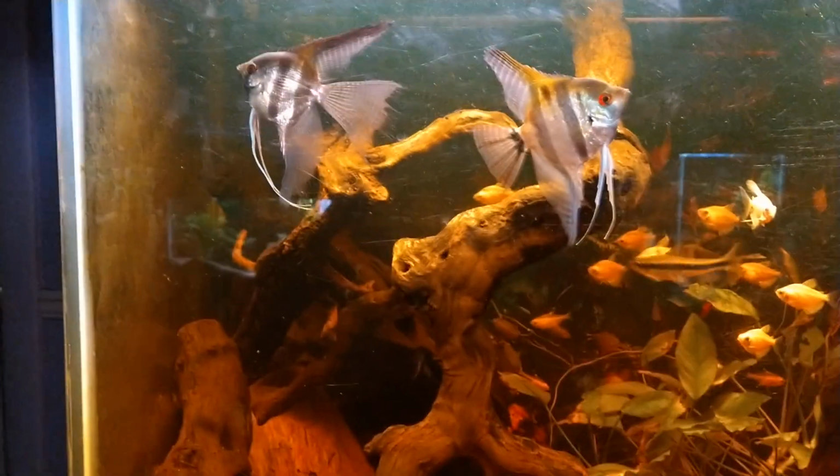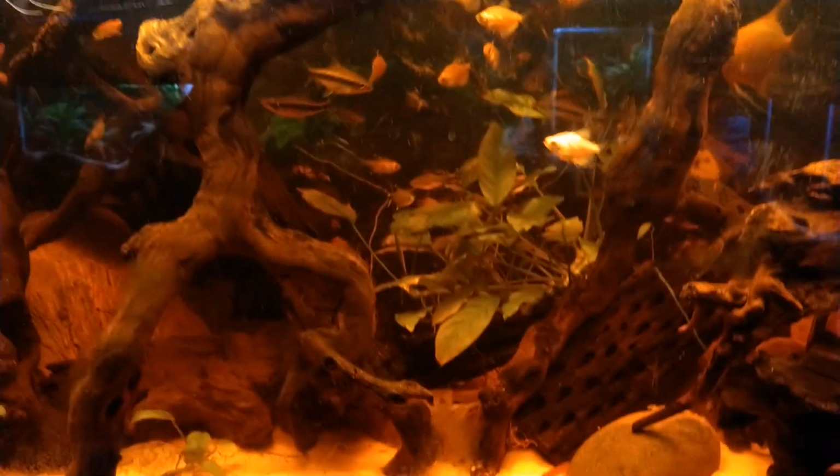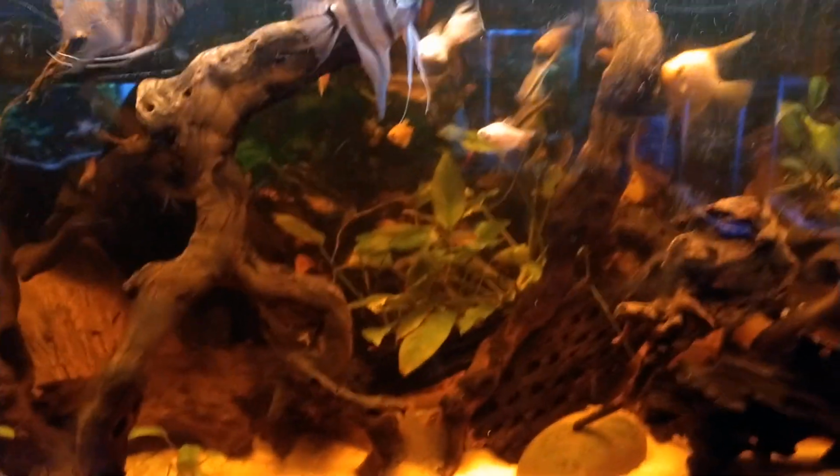Different types there, but kind of the traditional to the right and the more fancy to the left. Got them at different times. They're not a pair. Anyway, a lot of different things in the back, some smaller things. I can't think of all the names right now.